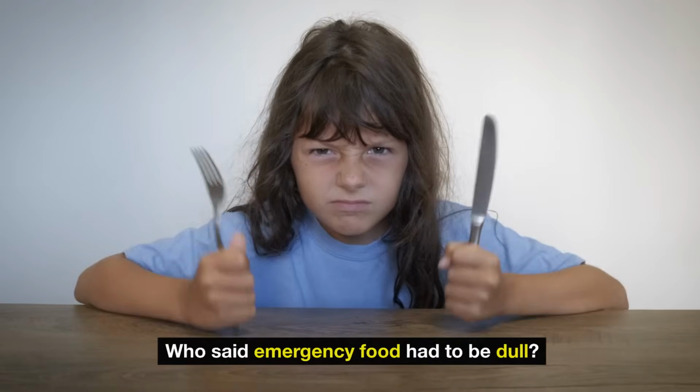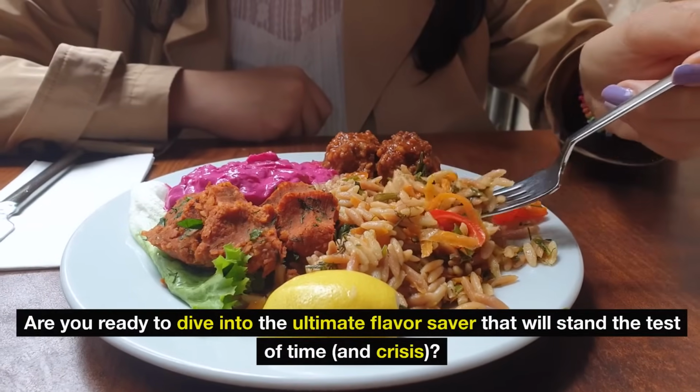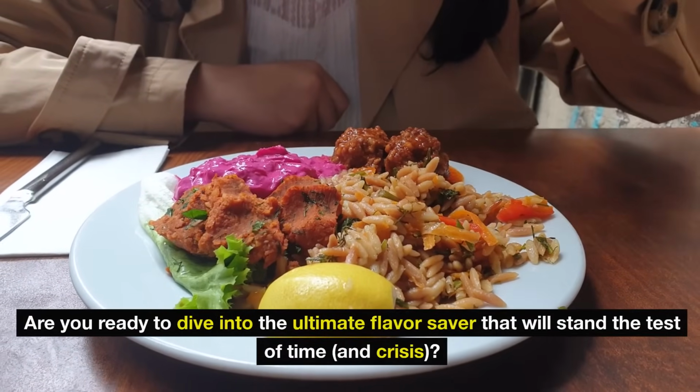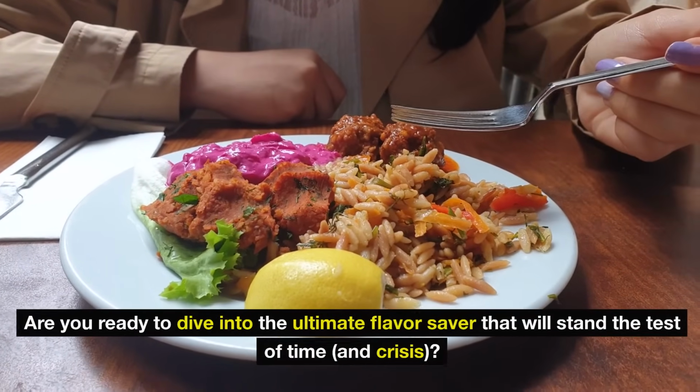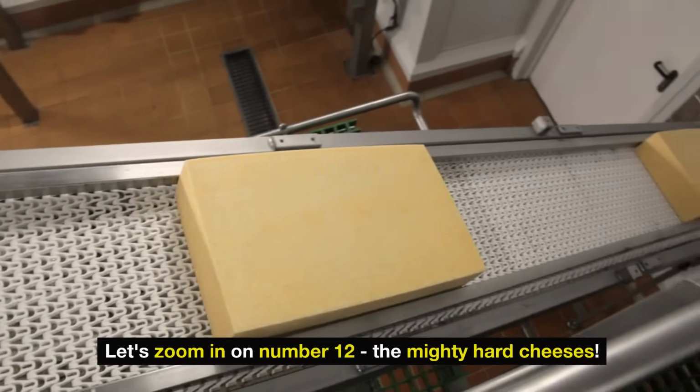Who said emergency food had to be dull? Certainly not us. Are you ready to dive into the ultimate flavor saver that will stand the test of time in a crisis? Let's zoom in on number 12. The mighty hard cheeses. Picture this.